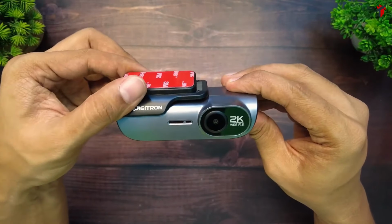The A500 although gets a 1944p resolution, whereas the NEXDIGITRON Prime gets a 1440p resolution. Also, for the fact that the A500 gets a screen, the Prime does not. So very minor changes here and there, and that also is reflected in the price as well. So if you want a complete value for money package, the A500S will definitely suit you the best. And of course, if you want to spend a little less than 10,000 and go around the price of about only 7,000 rupees, you can get the NEXDIGITRON Prime.